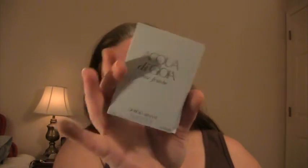Let's see. I got a sample of Modern Muse by Estee Lauder Companies. Life is Beautiful from Lancome. And a Giorgio Armani Acqua di Gioia. I don't know anything about this one. Then some Dr. Brandt samples. Always good to have those for emergency travel kits.